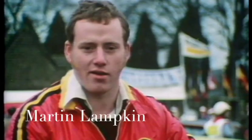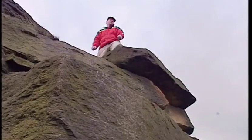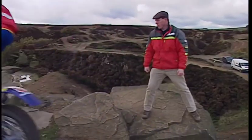That's more like it. Weren't those the days when British bikes and riders were the best in the world? Yeah, that's right. But the sport didn't achieve world championship status until 1975. And this Yorkshireman became the very first world champion trials rider. Many years later, Martin is seen here coaching his son, little knowing that Dougie would go on to achieve 12 world titles.